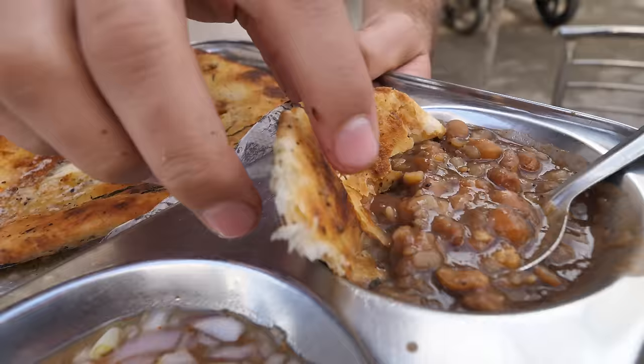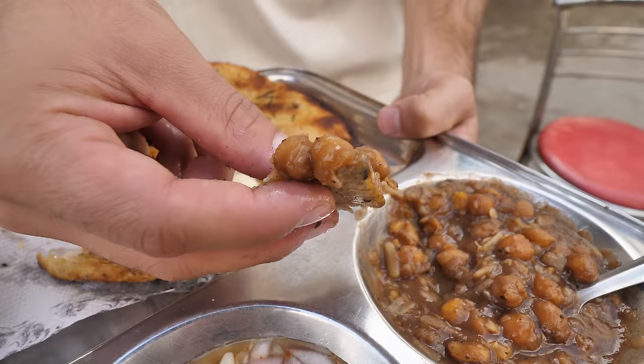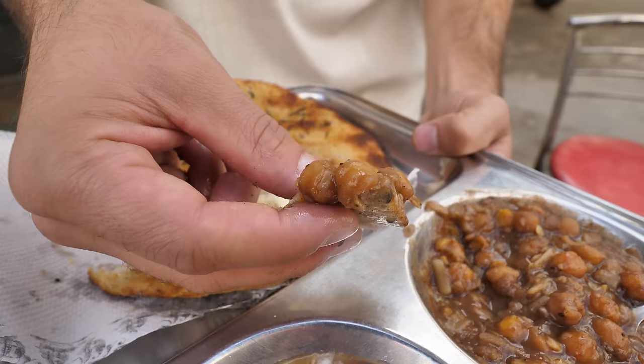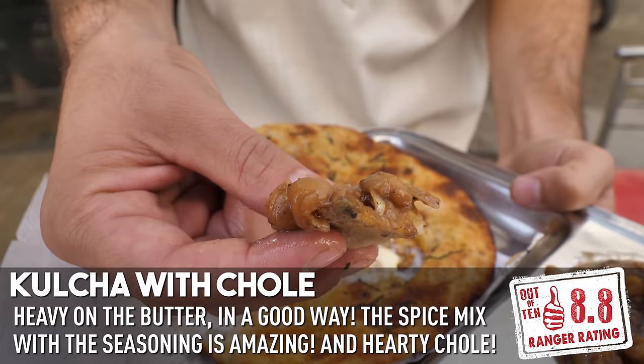And we're just gonna dip that right into that chickpea delight. Try that out. Oh wow. It's like a perfect mixture between buttery and fatty and greasy, spicy, and then this chickpea gravy brings it a healthy feel to it, a spice-packed, healthy feel.